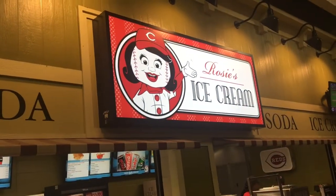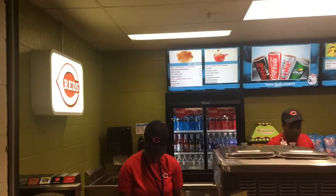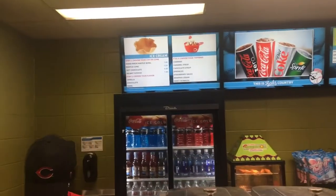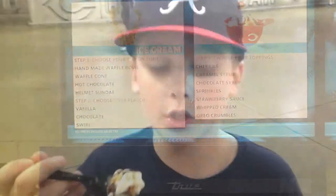So we are now at Rosie's Ice Cream to find something a little sweet. They got a bunch of different choices. You can get waffle bowls, you can get a cone or a helmet, and choose your toppings. Let me zoom in so you can see the prices.